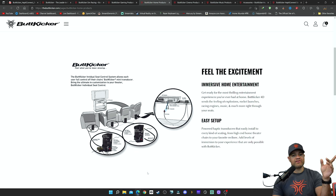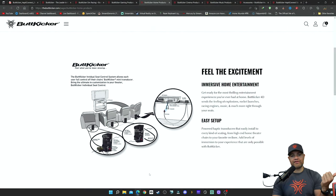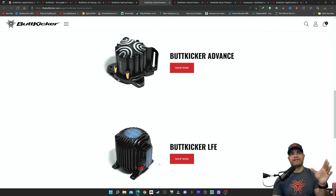Hook it up to your receiver's subwoofer output into the amplifier, and run wires into your Buttkicker. They have some mounts that you can put underneath your chair, or you can attach the Buttkicker to the frame of your theater seat, your chairs, or your couch. Now they have two different types. They have the Buttkicker Advance, which is a smaller single transducer, or the Buttkicker LFE, of which I have three. And you hook that up to your seats, your chairs.